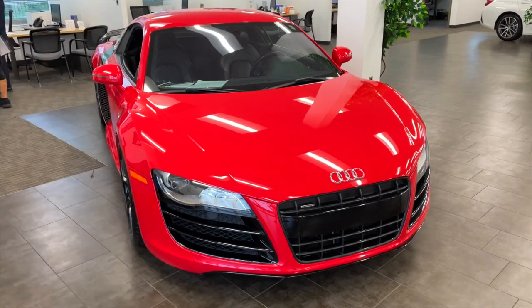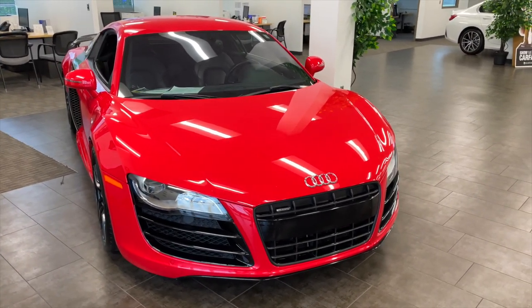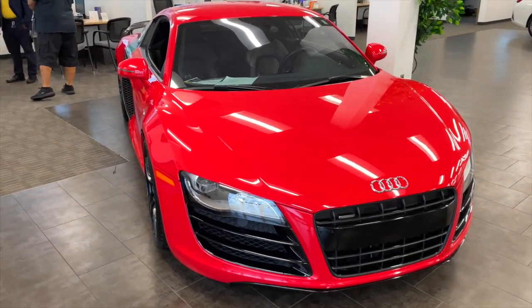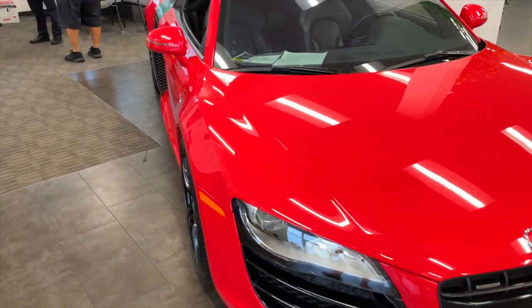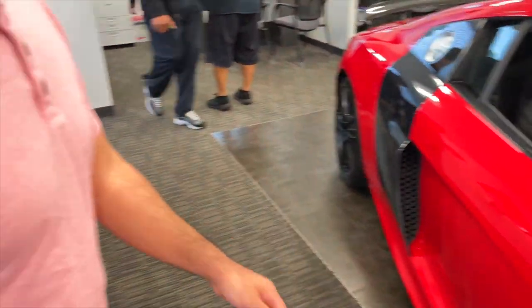So this one, the one we found in Chicago, we were originally going to buy, and what a coincidence, it's now here in Maryland, in Randallstown. The same VIN, same exact car. What are some things you like about this car that ours doesn't have?